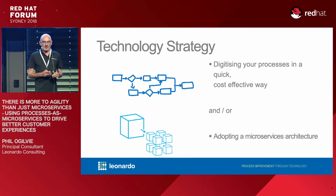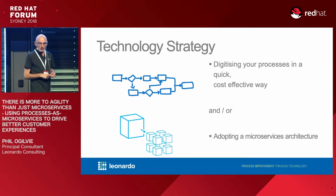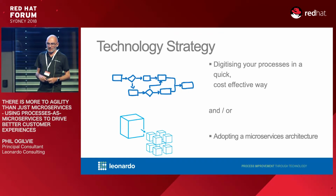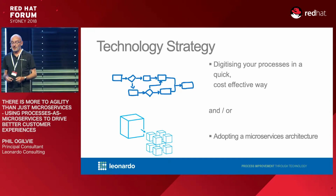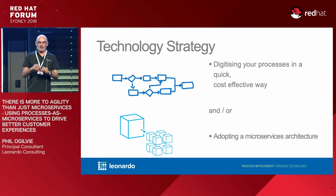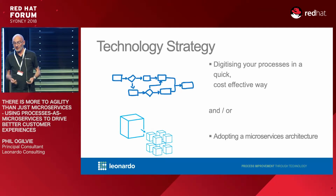So there's two scenarios that our clients come to us with. They say either we want to digitize our processes and become a digital business, or they come to us and say we want to adopt a microservices architecture. Now, there's a pattern that we use that means we can use the same pattern to address both of these use cases. And sometimes we end up with a situation where we've developed some code and we don't know whether it's processes supported by microservices or microservices supported by processes, and nor does it really matter.